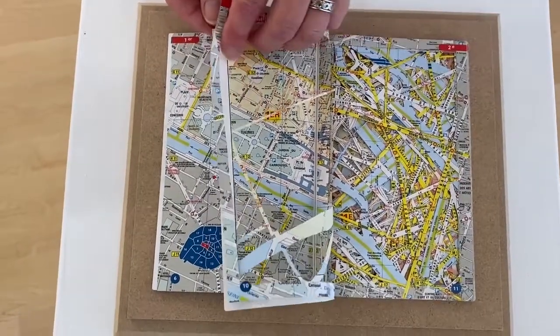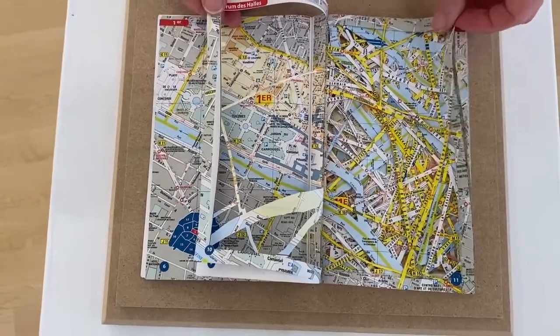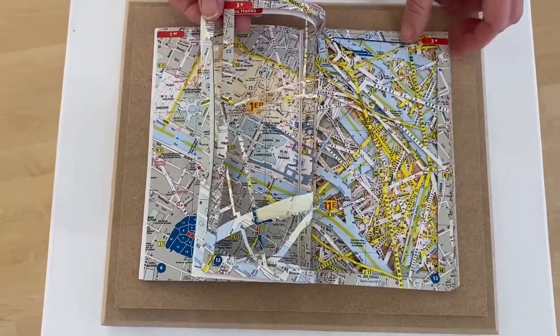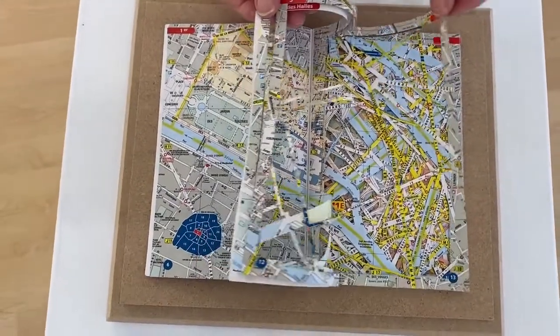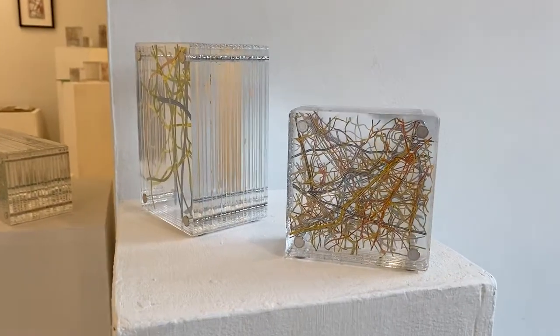But I also think aesthetically they're so beautiful. They have amazing colours and shapes and lines, and I've been using maps in my artwork for probably about 8 or 10 years now. I'm really drawn to the colours and the shapes, and I don't really care much about the geography, the specifics of the actual place.